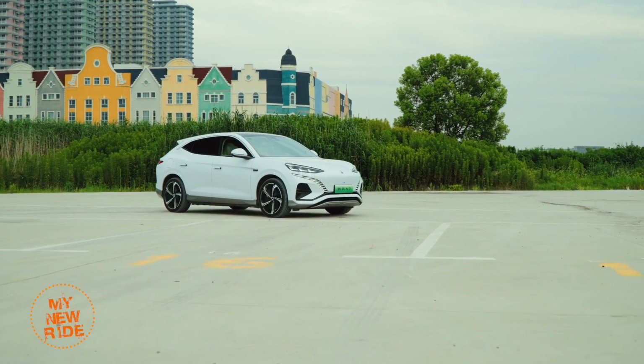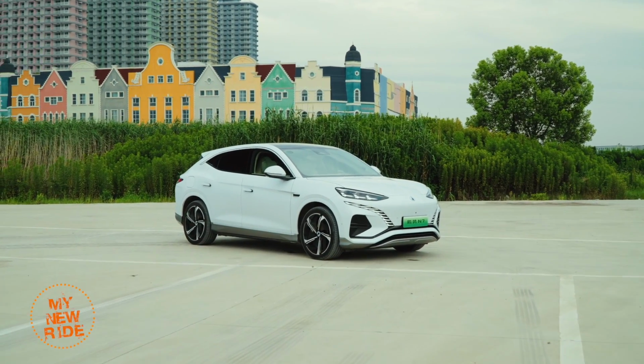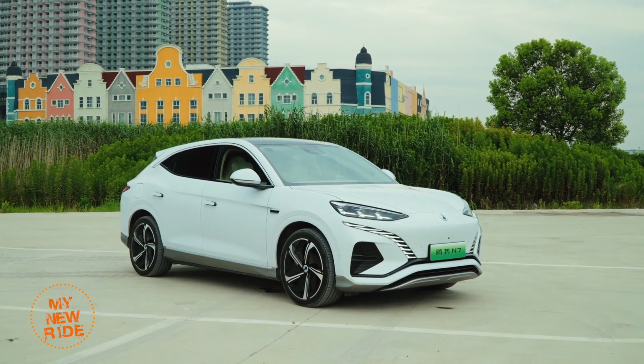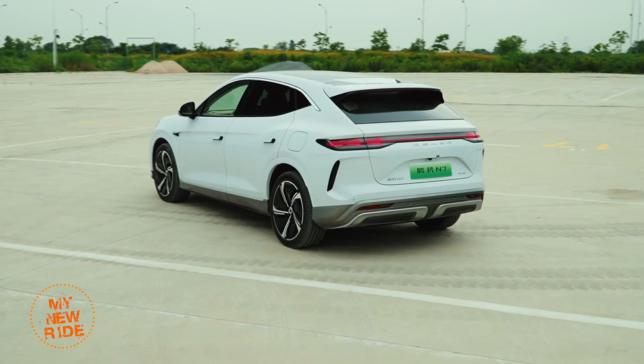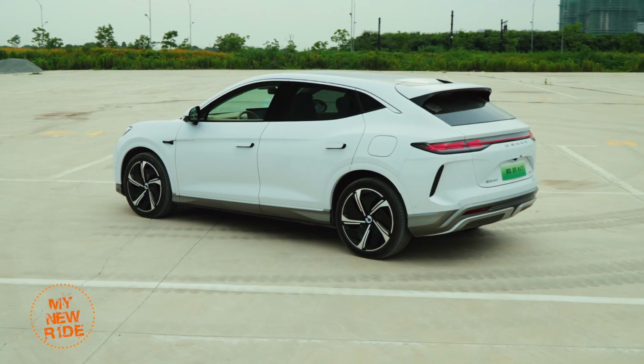The N7 is the brand's latest and most important model, a mid-size SUV that's going to be taking on the likes of the Neo ES6, Avatar 11, and maybe even the Hi-Fi Y. Prices for the N7 range from $42,000 to $53,000 US before options.